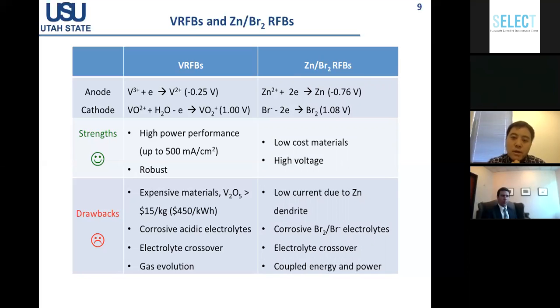So what's wrong with that? This battery can only run at low current. Why? Because when you deposit zinc from zinc metal electrode, it will form zinc dendrite. That's a sharp structure. This sharp structure is not good. It will poke the membrane. So you have to run at low current to avoid the formation of this type of sharp structure on the zinc metal surface. That's a problem.